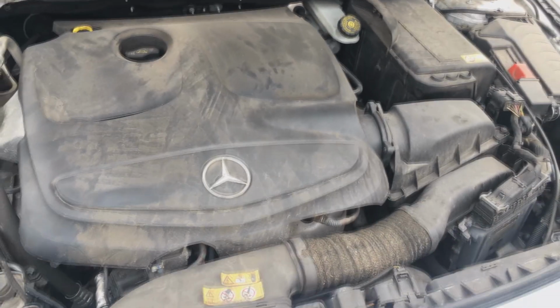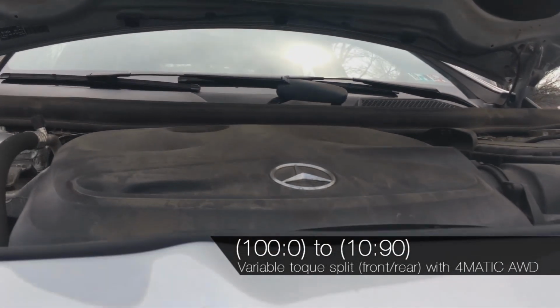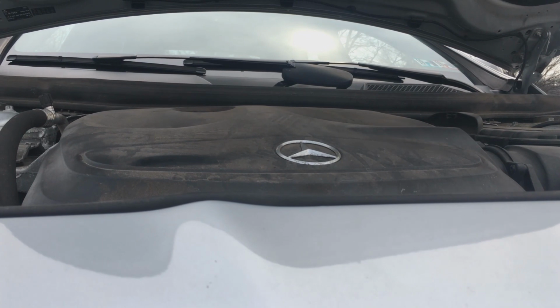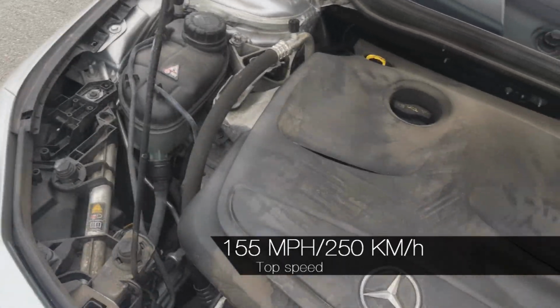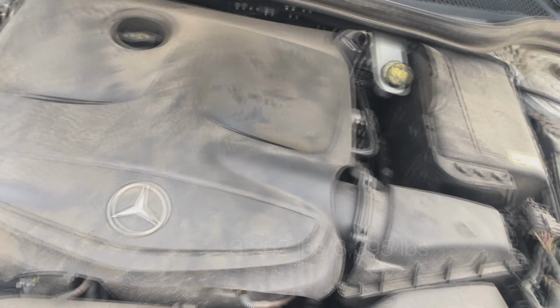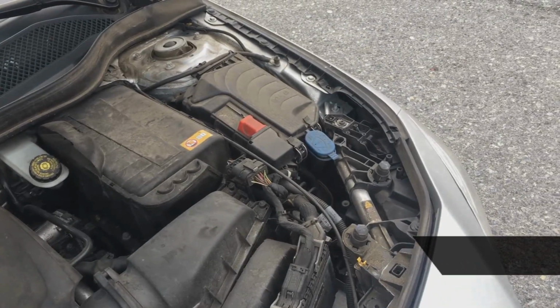The turbocharger also features twin scroll technology for the turbocharger to spool up quicker for better engine response. This all goes out to either the front or all four wheels with the 4MATIC trim through a 7-speed dual-clutch automated manual transmission. Mercedes claims a curb weight of 3,262 pounds, and they say that you can expect a 0-60 time of about 6.9 seconds. This car is required to run on premium fuel, and the EPA rates this car at 26 miles per gallon in the city, 38 on the highway, and 30 combined.